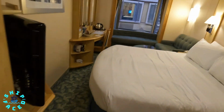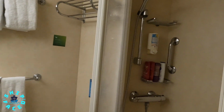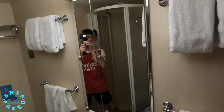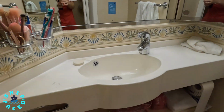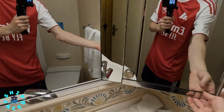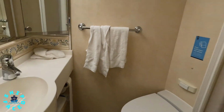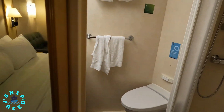You have your life jackets in this one. I don't think they were in the new one when I was on it in September. Then you have some hooks here, which we put some of our jumpers. In here you have the bathroom. Quite okay size shower. You have toilet, and then you've got more storage under here, and you also have storage in here as well. Nice size bathroom. Just a basic standard size cruise ship bathroom.